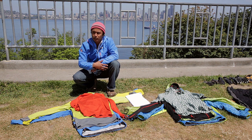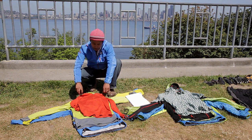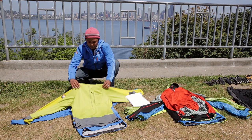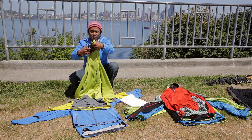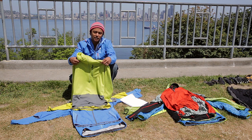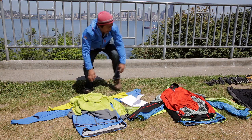Once you get into the early part of the season, then you start thinking about having a thicker base layer. One of the go-tos here would be something that's similar to this layer here. This is about the thickness of maybe a light sweatshirt. It also comes with a hood as well, and it is able to pretty much be an insulation garment on its own.